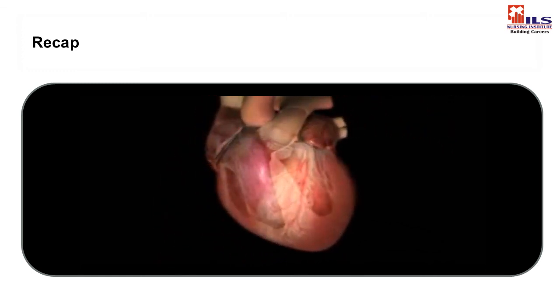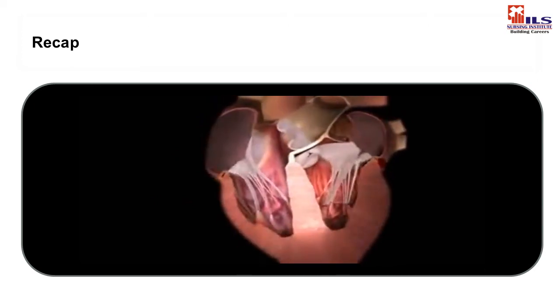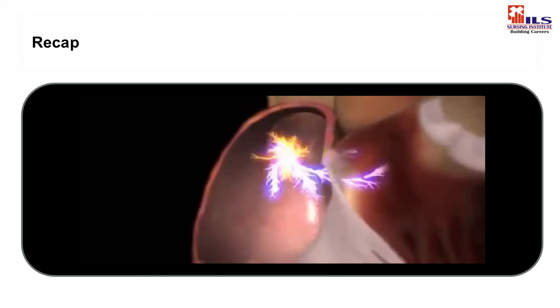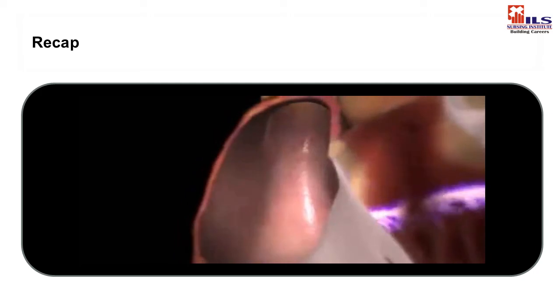An electric system transmits signals throughout the heart to control its pumping. The electrical signal starts in the sinoatrial or SA node, which is located in the upper portion of the right atrium and is known as the natural pacemaker of the heart. The electrical signal passes down to the lower chambers of the heart via the atrioventricular or AV node, which controls the signals so the atria contract before the ventricles.